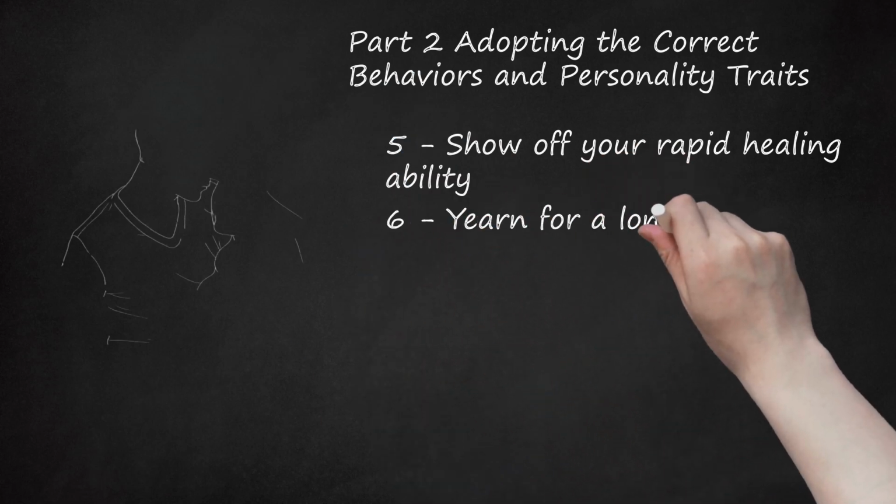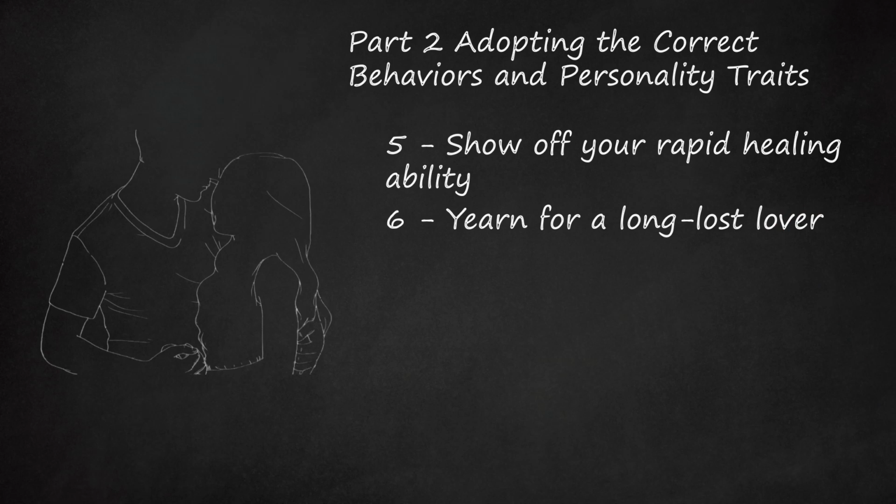6. Yearn for a long-lost lover. Vampires are darkly romantic creatures, and although most of them are unable to maintain long-term stable relationships with other people, human or vampire, they often hold a deep longing for one particular person who may be deceased already, although not necessarily so. Do you have a special person you're pining for? If so, consider keeping a picture of him or her in a locket and gaze at it longingly every so often. Then, when anyone approaches, let them catch a quick glimpse before snapping it shut. This will give you an added layer of mystery.